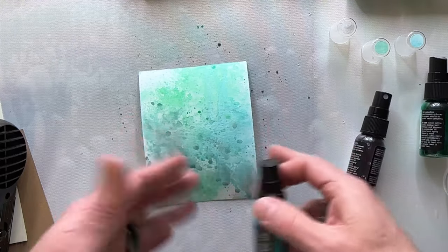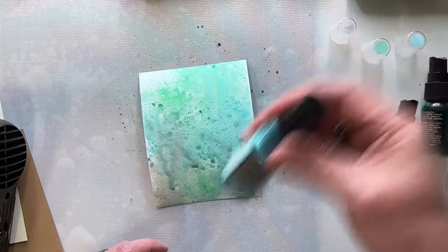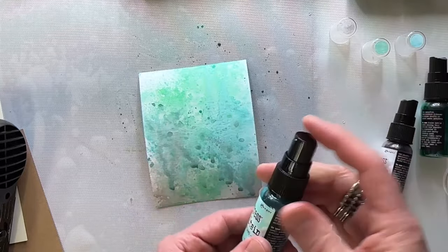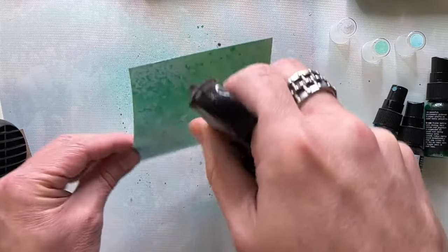Okay, so this, I see it is a little green. I want to add some more blue. I'm going to take some Wonderland. See, there's a little bit of sludge right there. So I'm just going to focus that to knock it out of the park. There we go, good to go. So I'm just going to spray some of that on there, but because I want this to blend in, I'm going to go in and add water.